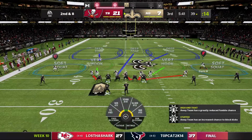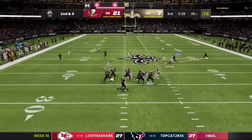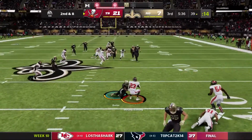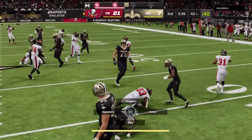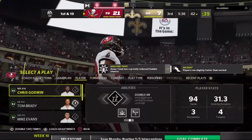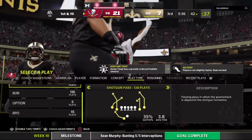They'll fake it. Now Stafford. Oh, that's into double coverage and intercepted. Picked off by Sean Murphy-Bunting. And the Buccaneers are going to take possession as they've got it at the 42-yard line.